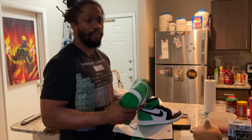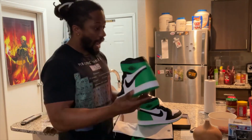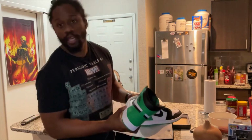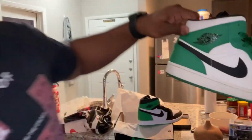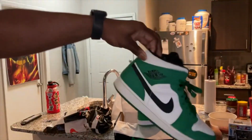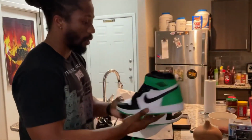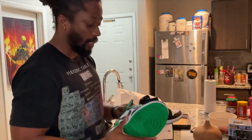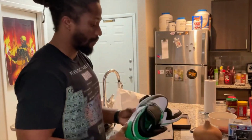A lot of the feedback is people don't like this green. I think this green's fantastic. I don't really have this kind of shade of green. The closest I have is this mid that I have, which is actually tumbled leather. But as you can see, it's very similar. I love the green and black color blocking they have. A lot of people are not liking this green, but I think it looks fantastic. And again, it's a retro, so it's gonna be great.